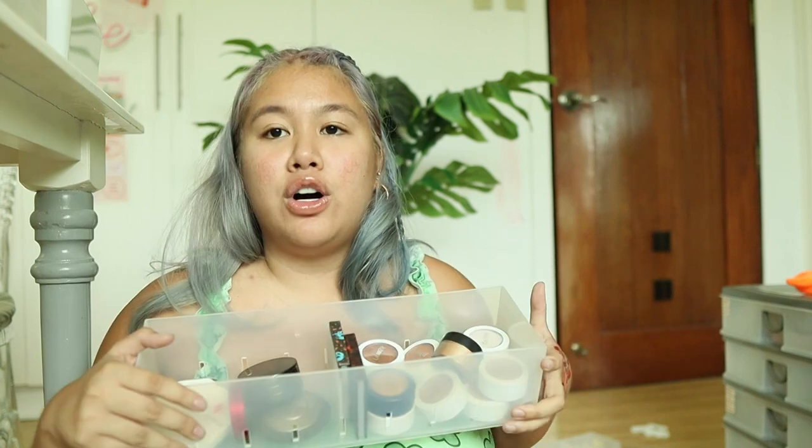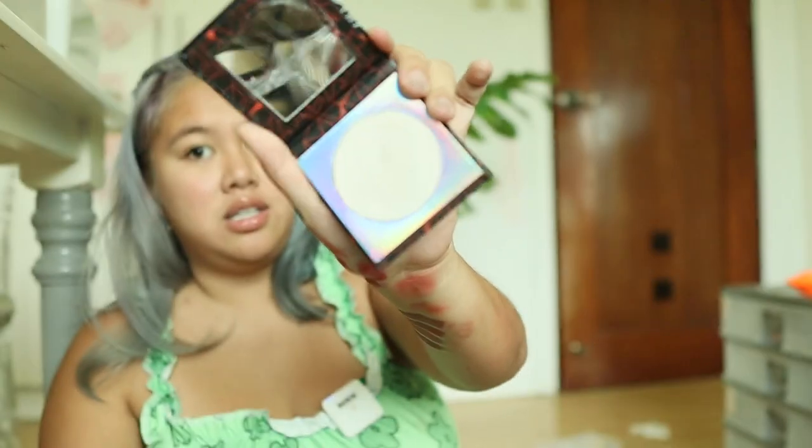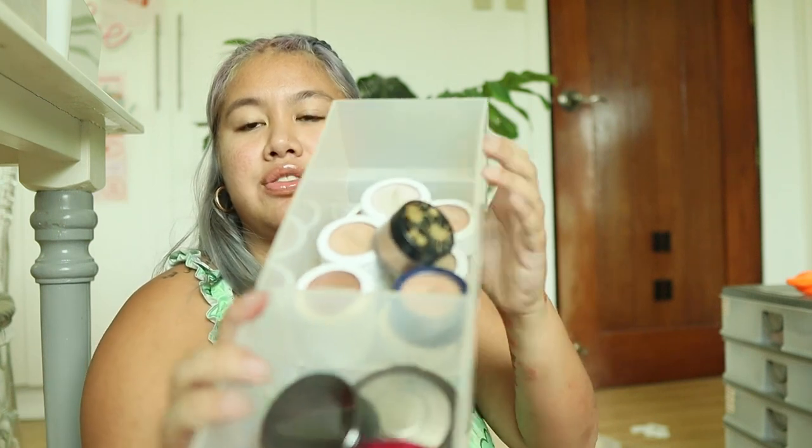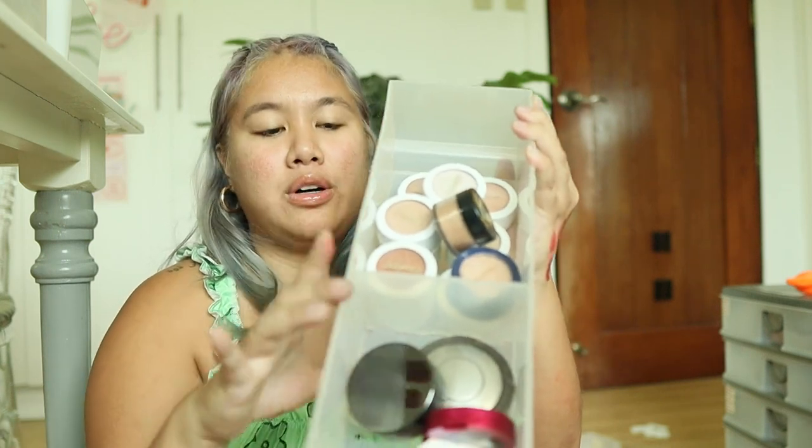This one naman is for all my bronzers and powder highlighters. So yeah. I have this too from ColourPop, which was a limited edition Disney villain collection. Look, but I don't like it. Ayan, I don't like it. So we're gonna give this away. I never use those. And then I have a lot. I wish you guys could see this. Like a lot of ColourPop stuff.